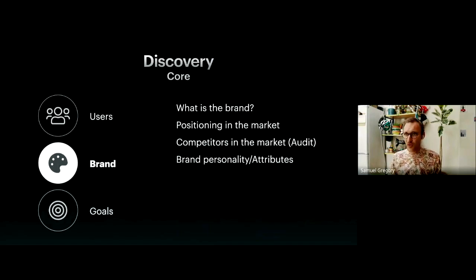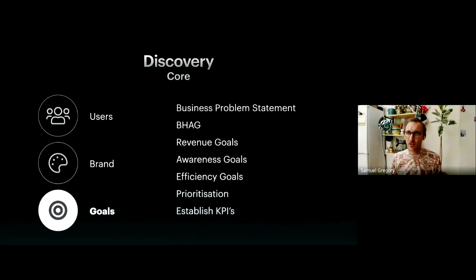And then of course the goals, what we spoke about, the goals of the website. What are they trying to do? What are the revenue goals, awareness goals, and efficiency goals that the website's trying to achieve? Then we can prioritize those with our stakeholders in the room, because then they can get buy-in, they can gain ownership over what happens when, basically.